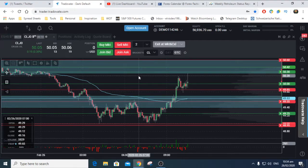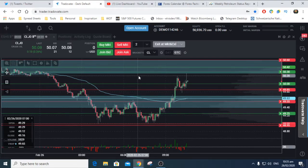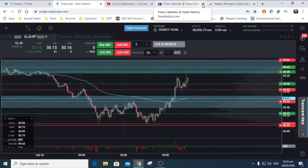Yeah, the market's having a hard time also interpreting that. How do they interpret that number? That's a neutral number. Market is in a neutral position. Build is smaller than expected.